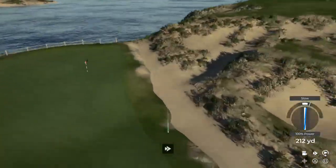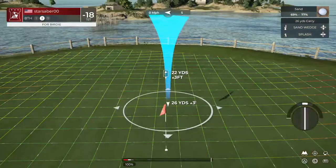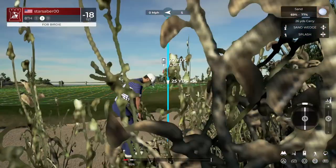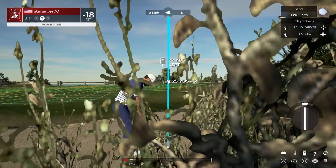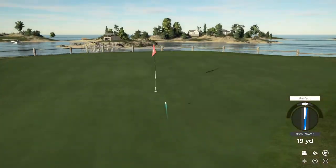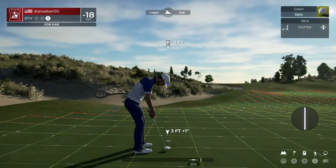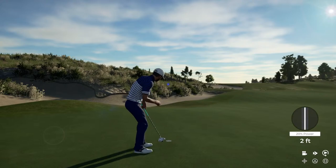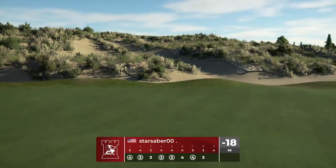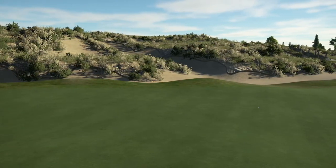A little bit to the right on the approach here. Fingers crossed for a nice up and down out of this greenside bunker. And ladies and gentlemen, that's how it's done. Nicely played. All right, let's see how this next hole is playing. Currently 18 under par.